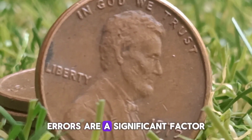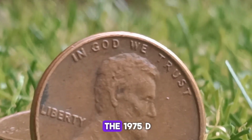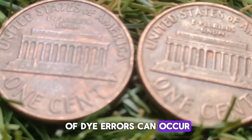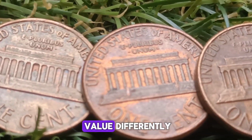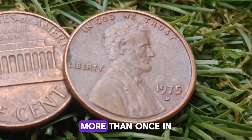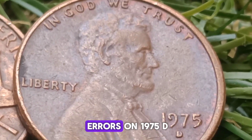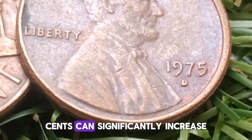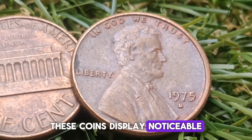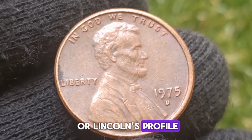Die errors are a significant factor in the numismatic value of a coin. For the 1975 D Lincoln cent, several types of die errors can occur, each influencing the coin's value differently. This occurs when the die imprints the coin design more than once in a misaligned manner. Although rare, double die errors on 1975 D cents can significantly increase their value. These coins display noticeable doubling on the obverse, particularly in the inscriptions or Lincoln's profile.